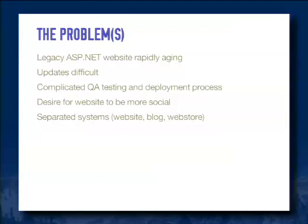Also, they had three separate systems running on totally different infrastructure. They had their website running on .NET. They had a blog, which was actually WordPress, hosted externally. And then they had a web store, an e-commerce store, that was running legacy ASP code, not even .NET.